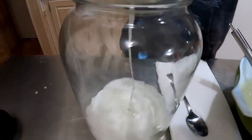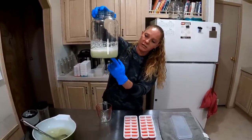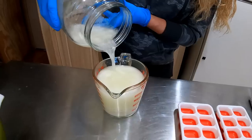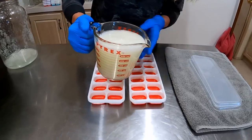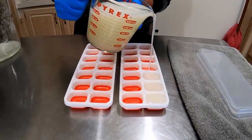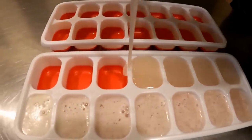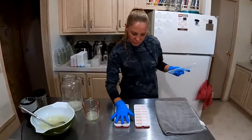So I got enough for now of the puree in liquid form. I'm sorry, the flesh, and it's all good to go. So what I'm gonna do is pour it in this measuring cup just for easy pouring. This stuff is a lot of work to get. Don't want it spilling everywhere. Then I'm just gonna get it into some ice trays. Alright, so I'm just gonna lid these bad boys.